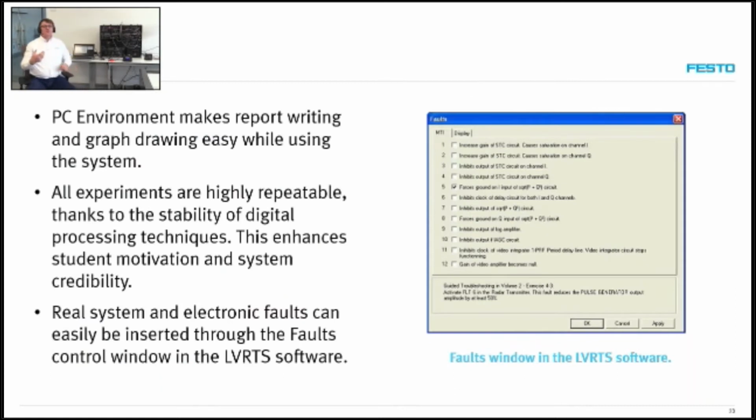In the software, we're going to have the ability for the instructor to introduce faults. So the students are going to be able to learn troubleshooting in the radar. Why the signal is not working, where I have a problem. Is it a physical problem? Is it an electronic problem? Is it a software problem? Or I have an electronic problem, for example, more in the military area. If you have an electronic attack, for example, a hacker that is trying to damage your radar somehow.